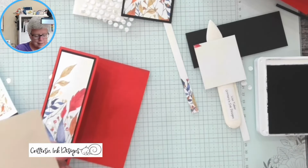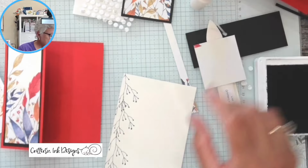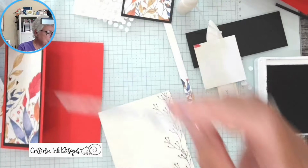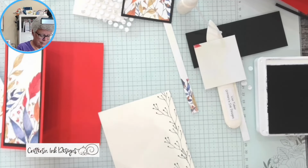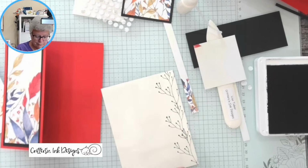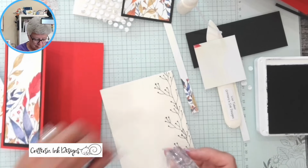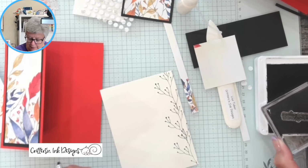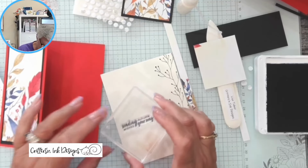What about a sentiment? What do we have from the stamp set? Well, go ahead and do that first if you like. Well, I always like to stamp it before I glue it. I don't know why. So what do we have here? Sending you autumn wishes your way. Oh, that's nice. Yeah, that's nice. So you want to make sure that you put it where the square is going to be. Well, kind of, we know it's in the middle. Okay, so we're going to stamp it in the middle towards this side, left. That'd be your left.